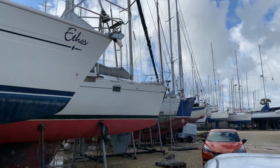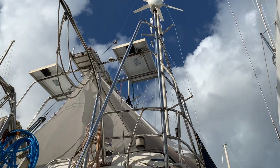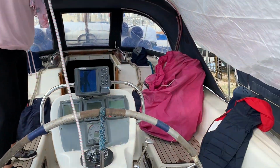From the minute that we went on the boat, we noticed she was a big contender. We immediately thought that this was one we could live on and that it was going to be our boat. So here she is, Ethos, a Bavaria 38 from the year 2000. She's been owned by her current owners for 8 years, who originally purchased her in Plymouth, England, and sailed her around to the Mediterranean.